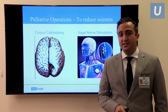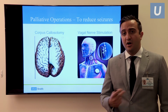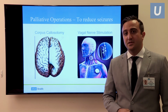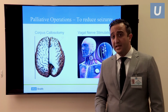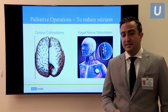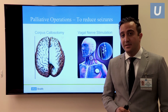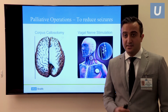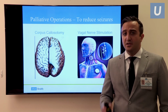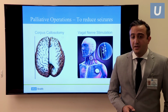Now, these are usually considered for children that have what we call atonic seizures. Atonic seizures are seizures that cause a sudden loss of tone in the muscles, and the child just drops to the floor. As you can imagine, this can be very dangerous because they can hit their head, they can break an arm or a leg. In these situations, we know a corpus callosotomy, so dividing the corpus callosum, can really help atonic seizures. Again, these are palliative options, so they're not going to stop all the seizures, but they can reduce a significant portion.